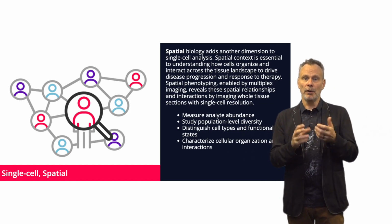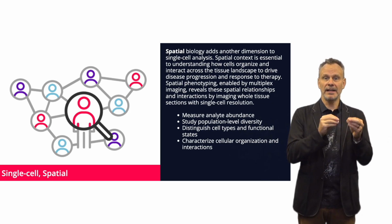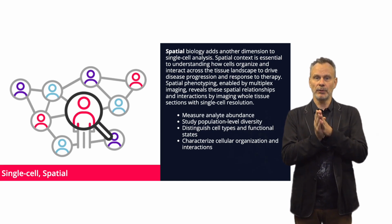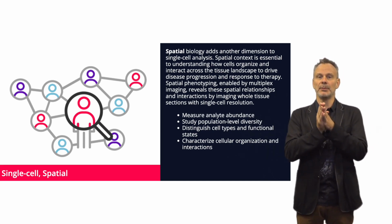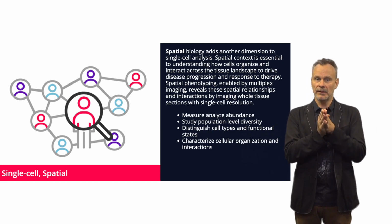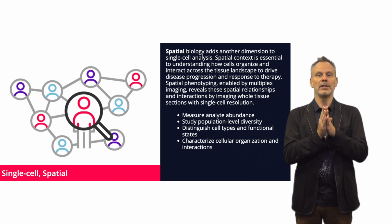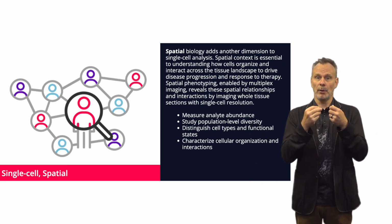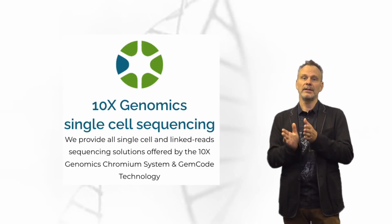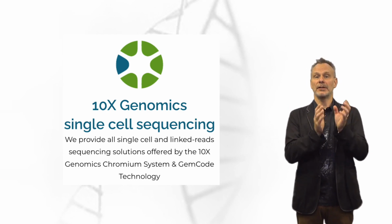Spatial genomics, often used interchangeably with spatial transcriptomics, refers to a set of techniques that aims to measure gene expression while preserving the original spatial context of tissue samples. In other words, it combines molecular profiling with the precise location information within tissue. This spatial resolution adds an extra layer of information that traditional sequencing methods, which involve homogenizing tissue samples, can't provide. We provide all single-cell analysis and linked read sequencing solutions offered by the 10x Chromium system and the GEM technology.